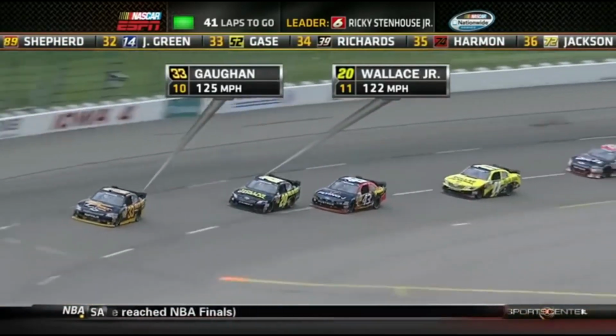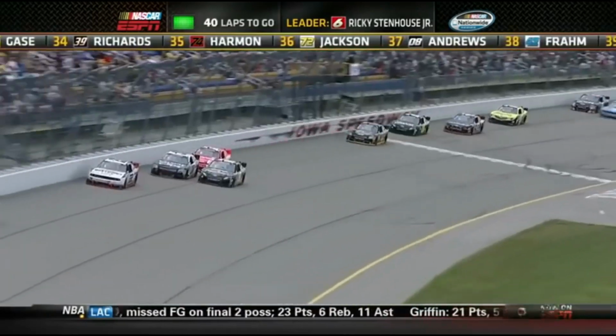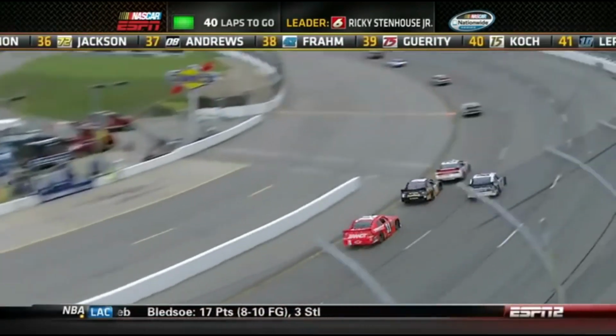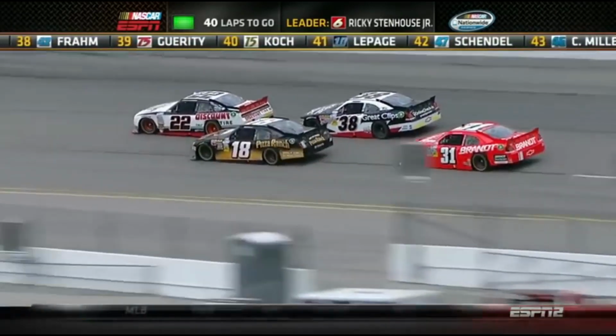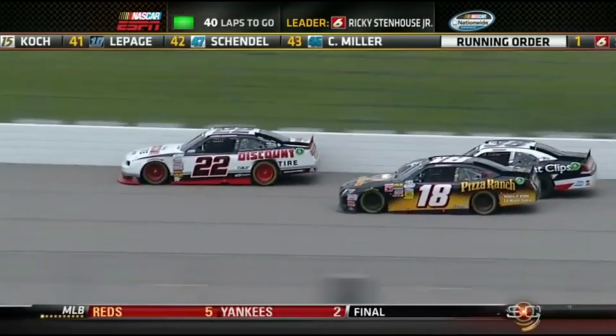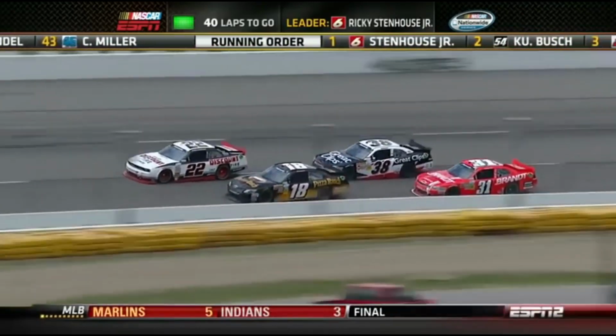Giving that spot up to Brendan Gaughan, 33, also on the lead lap. 43, Michael Annett's the first car, 1 lap down. There's McDowell inside of Brad Sweet. That's for 7th and 8th places. And now the 22 of Kligerman is in 6th. Remember, fresher tires on the 18 and the 31.